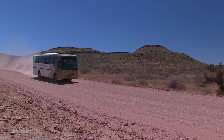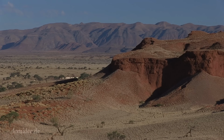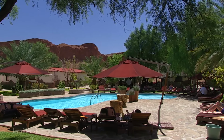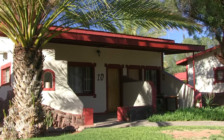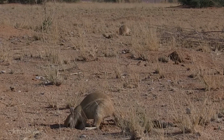An isolated gravel road takes the guests to the rugged rock massifs of the Namib National Park. The destination is a spectacularly situated lodge, the perfect oasis in the middle of a grandiose mountainous landscape. Right in front of the lodge lie majestic vistas and exotic wildlife. Next to the oryx antelopes, ground squirrels carefully survey their surroundings before burrowing for food.